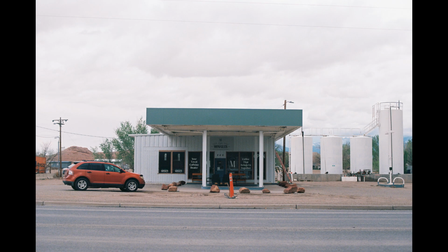First up here, just a little gas station turned coffee shop. I feel like you see these a lot in these small towns, these little agricultural fuel spots, right, that aren't used as much anymore, getting turned into things like usually a coffee shop.